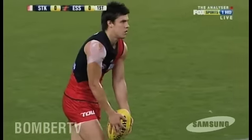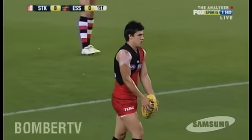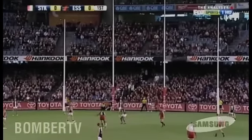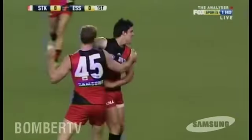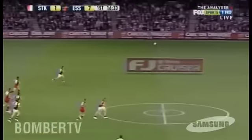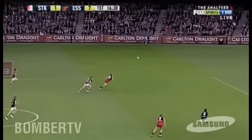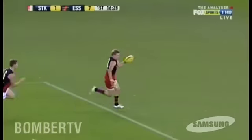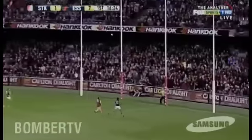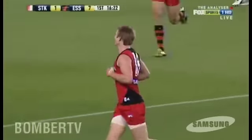So Monfries is back into the team this week after the slight adductor strain that caused him to miss last week. We know he's a sharp shooter. Perfect start for the Bombers. Ball up. Watson bounces it forward. Hurley peels back on race, gets away from Dawson, runs to 45 and kicks a dream goal.